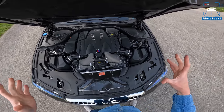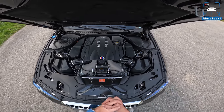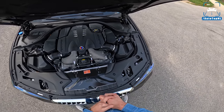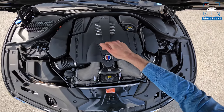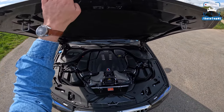So I'm not sure if they took that base and then just had to fiddle with the ECU and improve the cooling to get 621. But I guess that's the case. It also has 800 newton meters of torque, which is very, very strong. You can't see that much. Nice V8 badge back there, Alpina logo. Yeah, it is a freaking beast.